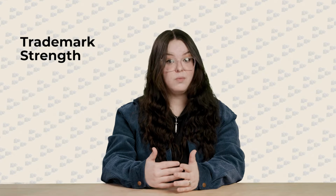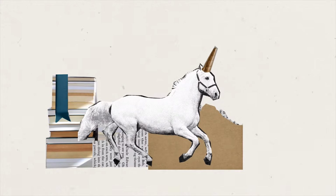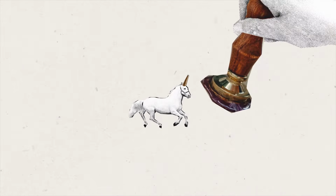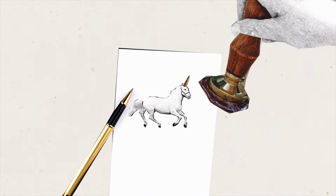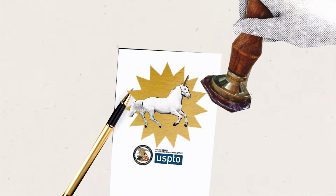The most important thing is trademark strength, which includes how unique the mark is. A unique mark provides stronger protection against infringement and legal challenges. Unique marks also have a better shot at registering their trademark with the United States Patent and Trademark Office, or the USPTO, which would give them nationwide protection.